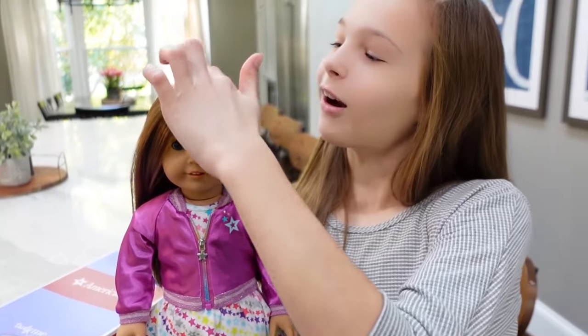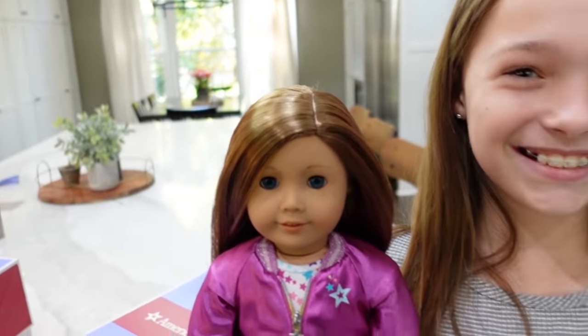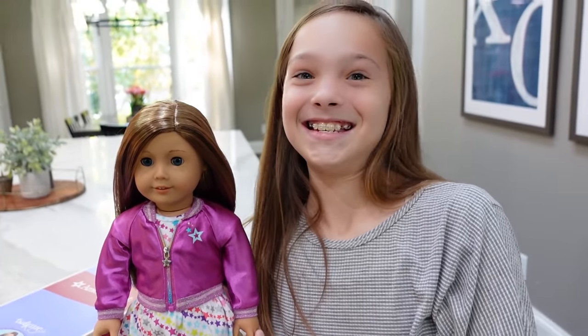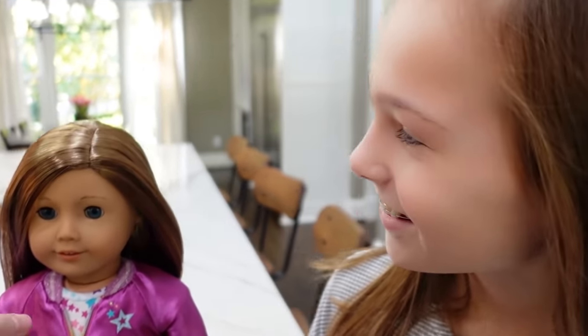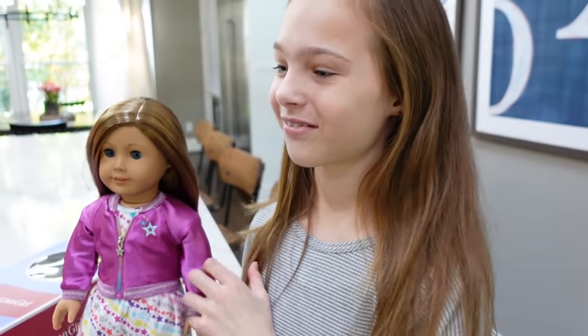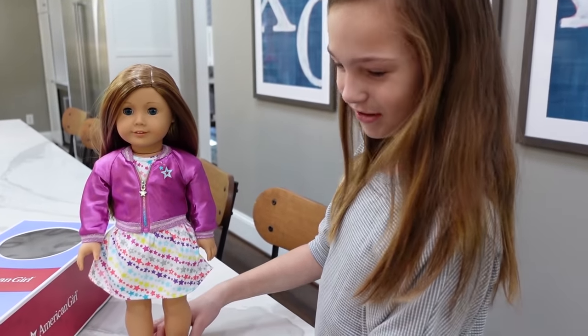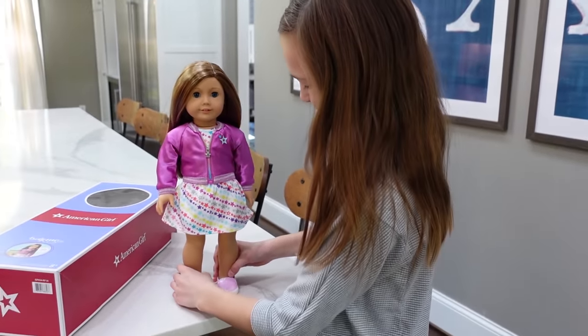You both have a side part. Oh my goodness, you're right. Your hair is even parted the same. I did not even plan that, Addie. Yeah, I didn't either. And the hair color is pretty spot on. Yeah. So I didn't want to get you the dark brown or the blonde. You're kind of right in between the two. Mm-hmm. And both have blue eyes. Yes, and look at those sparkly shoes. I know, the shoes are so cool. I would totally rock those pink sparkly shoes if they were in my size.